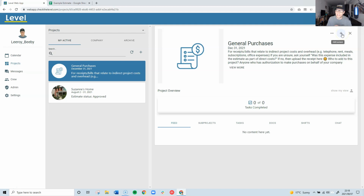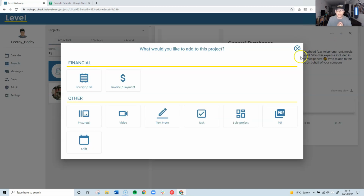And to add anything to a project in Level, you press this plus button. You can add a receipt or bill, invoice or payment. There's pictures, and I'm going to show you how all of this comes together as we continue through this video.